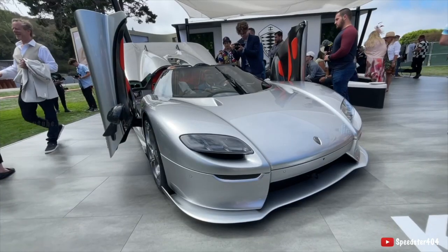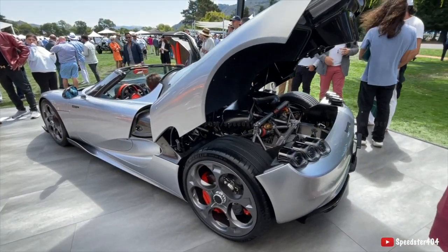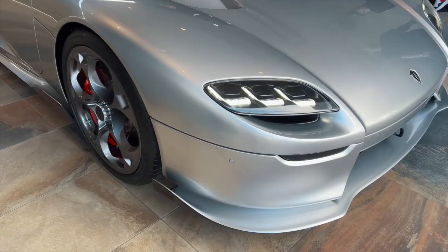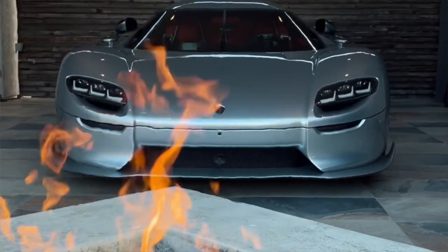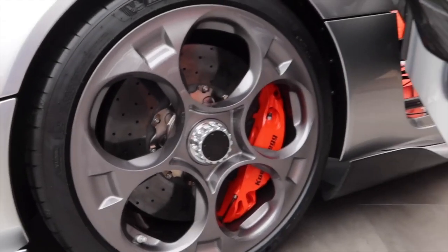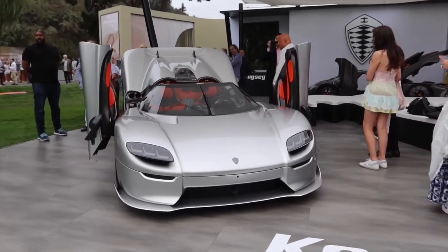The brand new Koenigsegg CC850 has just been released at Monterey Car Week in America, and it's set to have some of the craziest performance and pricing of any production car ever. You're watching Auto Anorak, and let's not waste any time and look straight into 2022's new Koenigsegg and why it's probably not going to seem as crazy as cars like the Jesko.